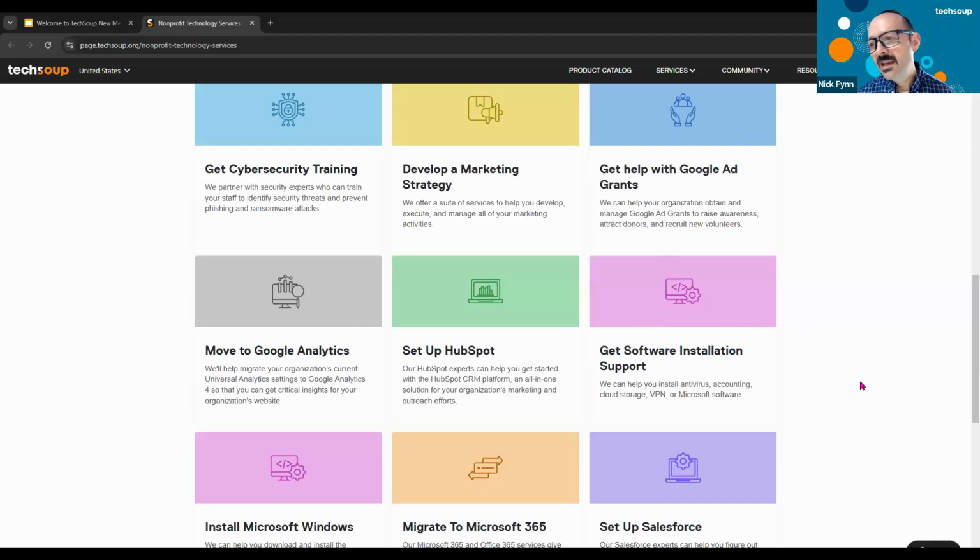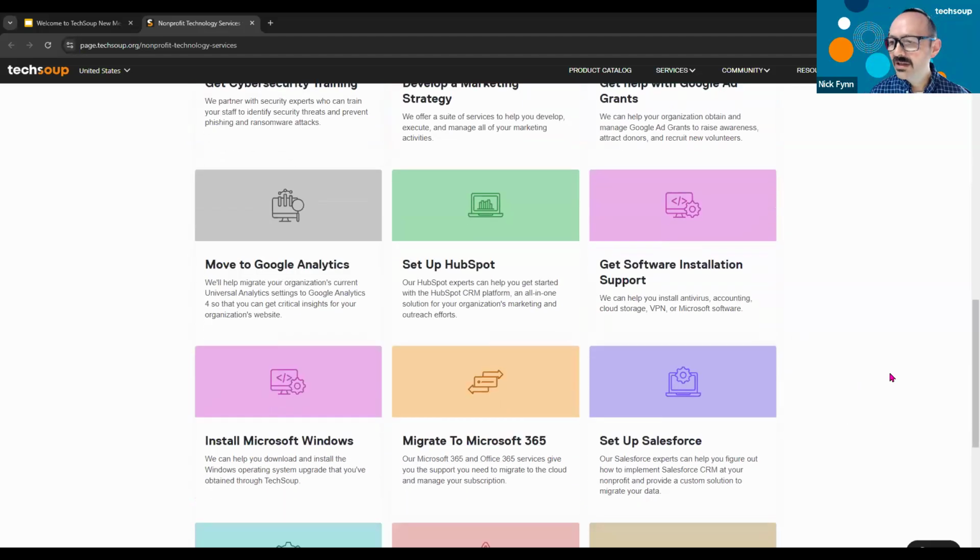Anyway, as you can see, on and on, moving to Google Analytics, setting up HubSpot. HubSpot's a really powerful, great outbound marketing platform, and we use it at TechSoup. Lots of other nonprofits adopt it. We have a service to help you adopt it properly if that's something you're doing.